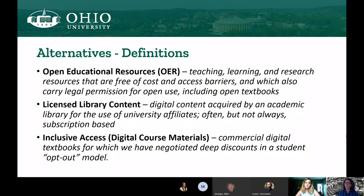And then licensed library content, it's pretty straightforward. This is digital content that the library pays for. So usually university affiliates have access at all times that they're affiliated with the university to this content. Often this content is subscription-based. Sometimes it's purchased outright by the libraries, but often it's subscription-based, which is a slight nuance in terms of copyright and license contract law as to what you're allowed to use and when you're allowed to use it.